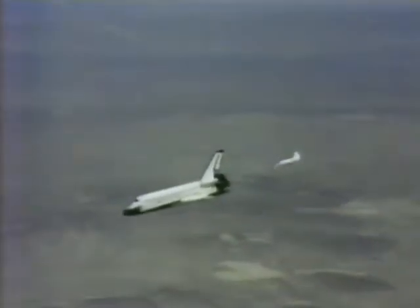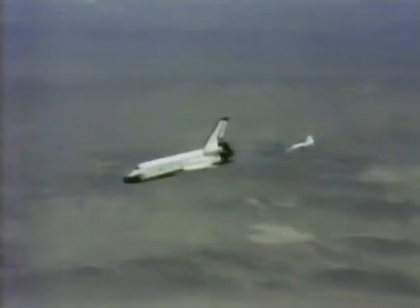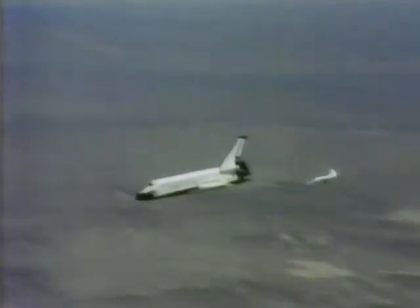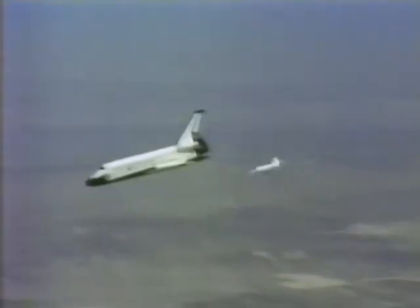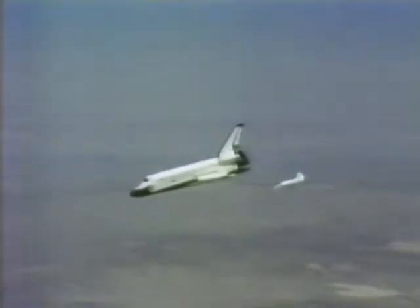And John Young's probably done this part of the landing about 1,000 times by now, so he could do it in his seat. 9,290. So the chase airplane calls out the altitude and airspeed to confirm with the Columbia.